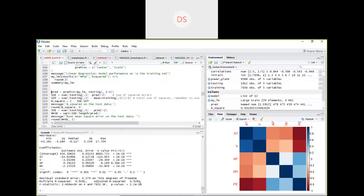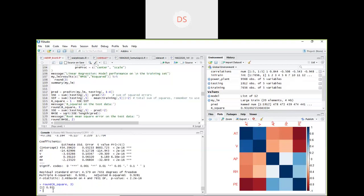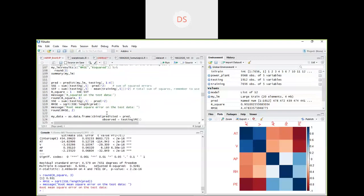Okay, so what is the R square value I got? I got somewhere around 0.9281 in my training, but in my test, I'm getting 0.931. It is better. It is good. It is performing well. Okay. Now we have seen by numbers whether it is performing well.